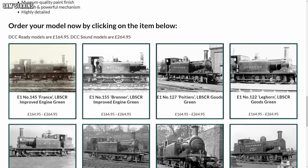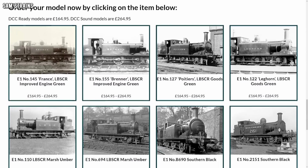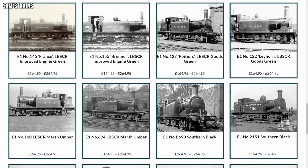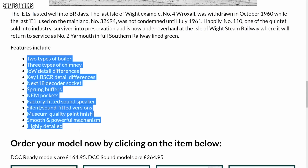These models are set to feature several different liveries, including Marsh Umber, which sounds great, Southern Black, Improved Engine Green, LBSCR Goods Green. That's an unusual one. I don't think I've ever seen a model wearing that before, so that might be one to check out. BR Black and also BR Green. The model covers 2 different types of boiler, 3 different types of chimneys, sprung buffers, pre-fitted speakers, a quality finish, and they use the word powerful when they describe the mechanism, so that sounds great as well.